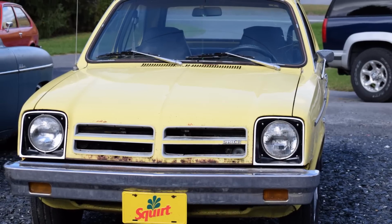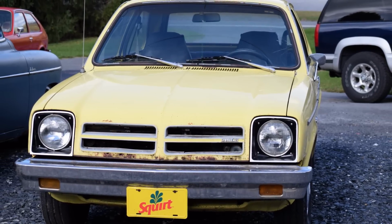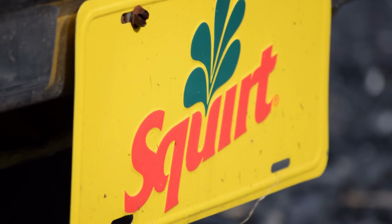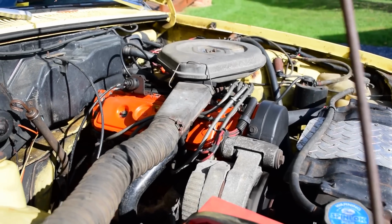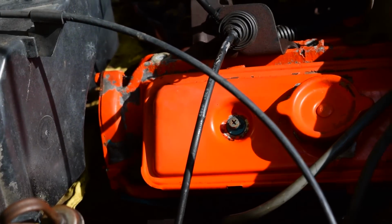Oh, look at you, your 1976 Chevy Chevette. Oh, now you're my precious little squirt. Oh, you got yourself an overhead cam. Now, more here, we got a gas crunch going on.